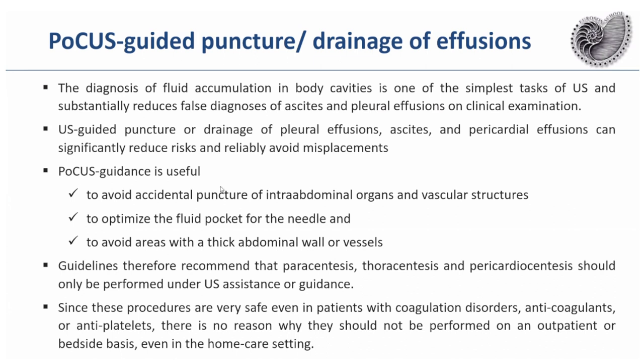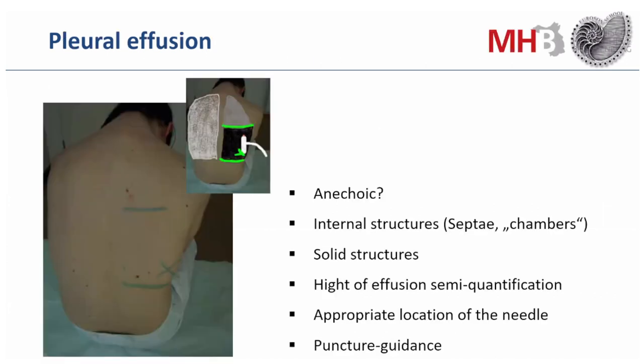And therefore, again, guidelines recommend that paracentesis, thoracocentesis, and pericardiocentesis should only be performed under ultrasound assistance or better guidance. And very important is that these procedures can be done safely, also in patients with coagulation disorders and anticoagulants or antiplatelet drugs. Of course, you have to localize the pleural effusion, which is easily done with a handheld device.